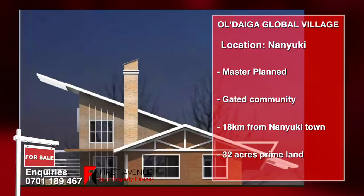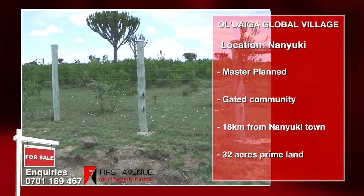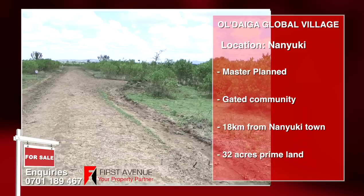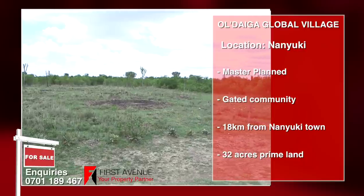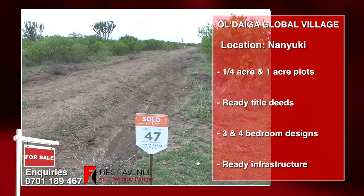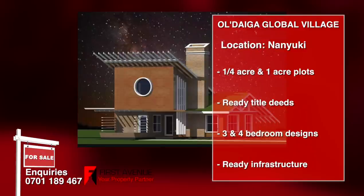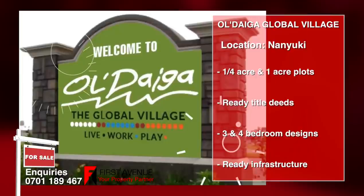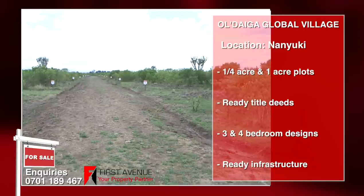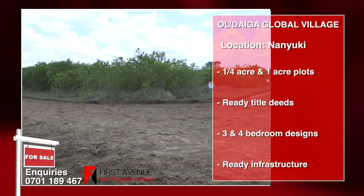Are you looking for a serene location to build a retirement home or a holiday cottage? Aldiga Global Village in Nanyuki is the place for you. This master-planned gated community is situated just 18 kilometers from Nanyuki Town, beneath Mount Kenya, the Aberdares, and the rolling Aldiga Hill, sitting on 32 acres of prime land. These plots are subdivided into quarter acre as well as 1 acre. Each plot comes with ready title deeds and beautifully crafted 3- and 4-bedroom architectural designs you can choose from in a controlled development. Aldiga Global Village offers world-class infrastructure, a secure and peaceful environment, and a variety of on- and off-site amenities, as well as services devised to maximize the quality of community life.